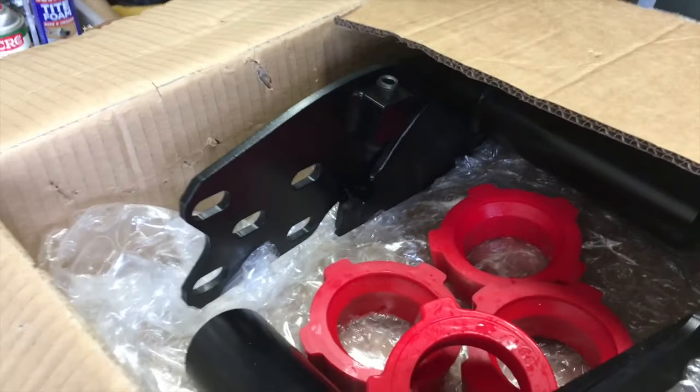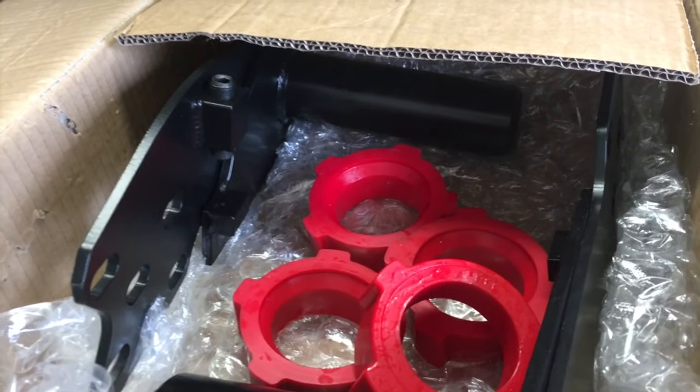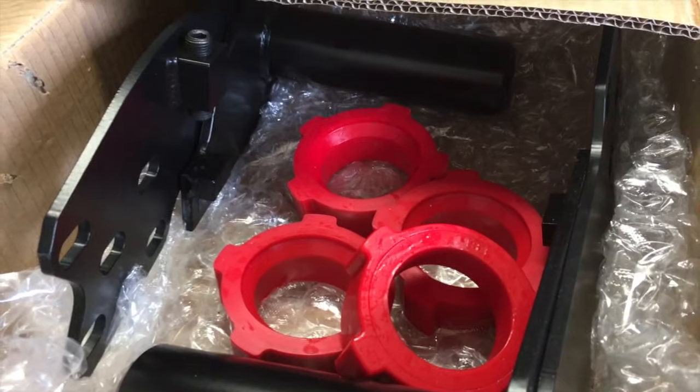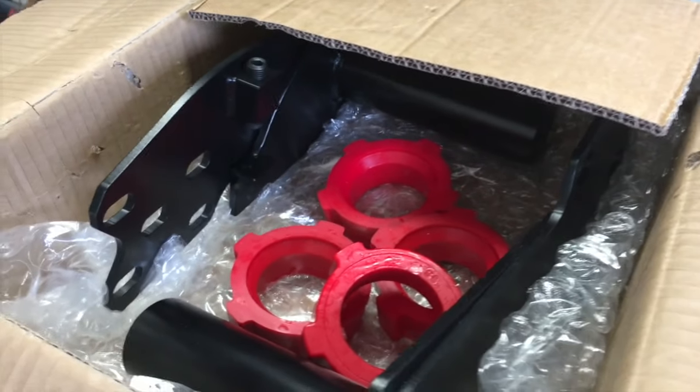I do want a little bit of lowered stance in the back. I don't like a whole lot of rake. I just want it all lower. And new bushings obviously will tighten the suspension up a little bit and tuck those tires in a little bit. So that's coming up in the next episode.